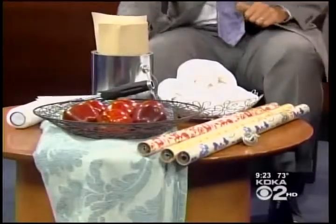Okay, move up in the chair here a little bit because it's fascinating. We've got some towels here. We've got some paint swatches. Everybody has to have a roller. Apples and wrapping paper and a toothbrush. Toothbrush. That's what I don't get. Let's start with the toothbrush. What is the deal? All right, let's go.